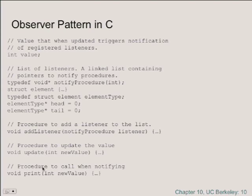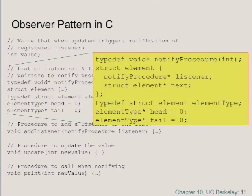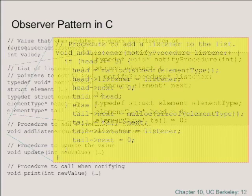So let's go through in a little bit more detail. What is the linked list of listeners going to look like? Well, it's going to be a list of objects, which in C are structs. Each struct has a pointer to a notify procedure and a pointer to the next element in the list. So it's a standard way of writing a linked list. That's pretty straightforward. Now, when you want to add a listener to the list, you could provide an implementation that looks like this.